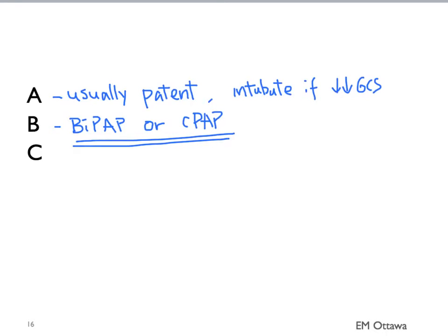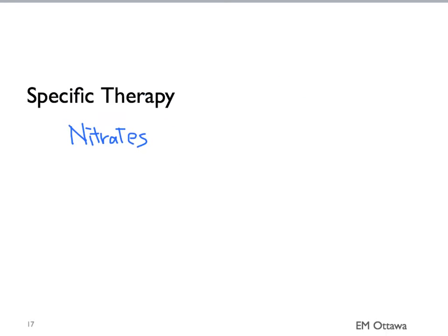For circulation, patients in heart failure have volume that's redistributed into the interstitium. Therefore, they're often intravascularly dry. If they are hypotensive, we can give judicious fluid. There are also some specific therapies. One key treatment for patients with pulmonary edema is nitrates in the form of nitroglycerin. It can be given sublingual or IV. In patients who are sick, it is often started IV and titrated to the patient's blood pressure, as nitroglycerin can cause a decrease in blood pressure.